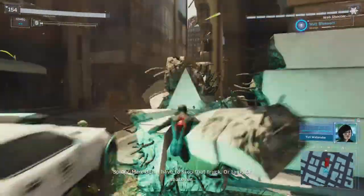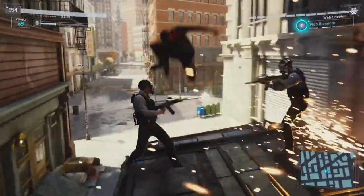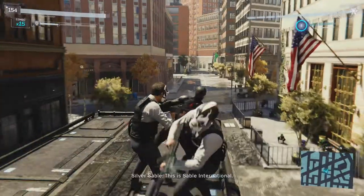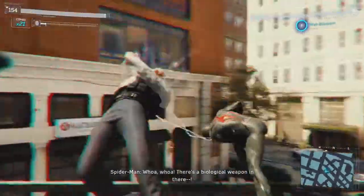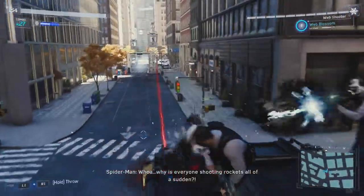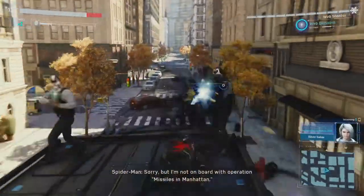Okay, dodging didn't do anything. Let's take out this guy. Oh wow, we're just fighting on the car, aren't we? Oh, there's two more guys here. We have authorization for deadly force. There will be no further warning. Punch himself. There's a biological weapon in there. All units, open fire. Oh, why is everyone shooting rockets all of a sudden? Spider-Man, get clear. You are interfering in this operation. Oh. Sorry, but I'm not on board with Operation Missiles in Manhattan.